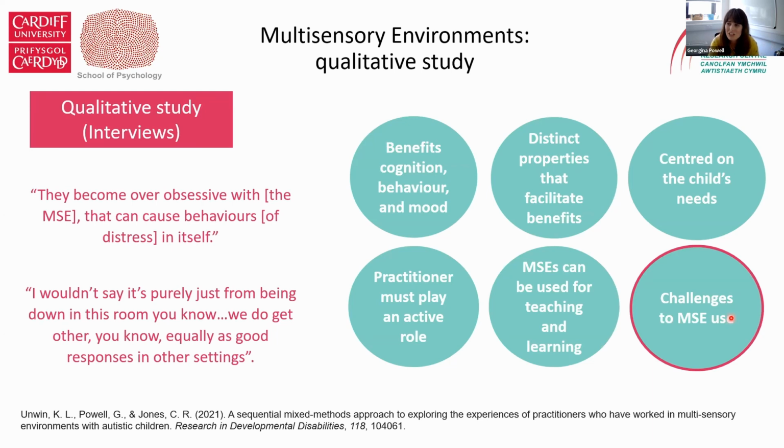But there were some challenges that were identified. Some children became overstimulated in the sensory room, and other children became quite obsessive about being in the sensory room. Other practitioners also talked about how you can find really positive outcomes in other environments as well. It wasn't something limited to the sensory room.